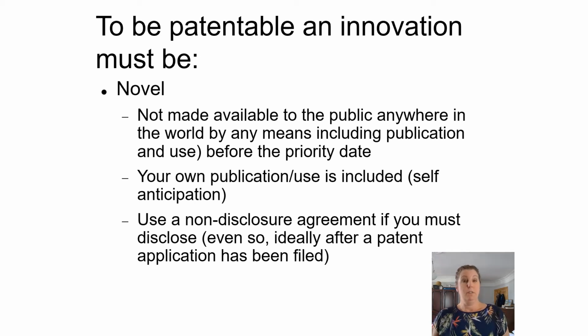There's no guarantee, even if you've got a signed non-disclosure agreement, that the person concerned won't just go off and disclose your invention to somebody else. But if they do, at least you have some grounds to write to them and say that shouldn't have occurred, and now you'll want to sue. Can you afford to do that?